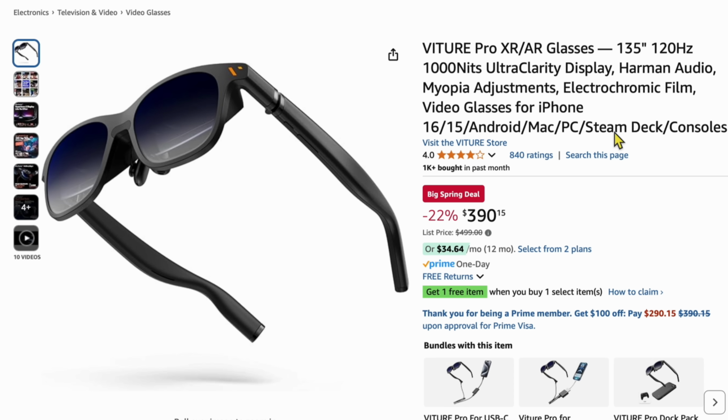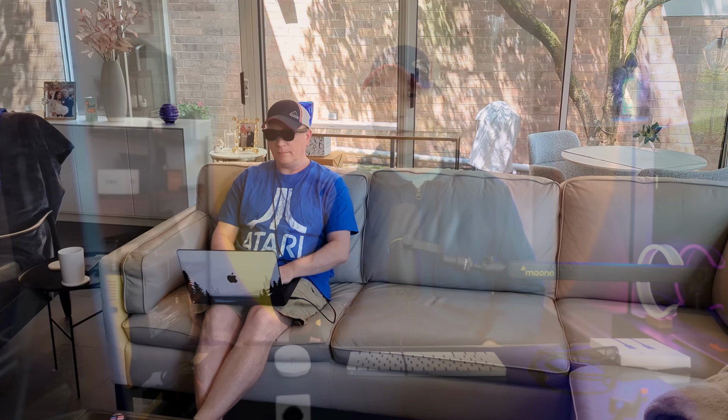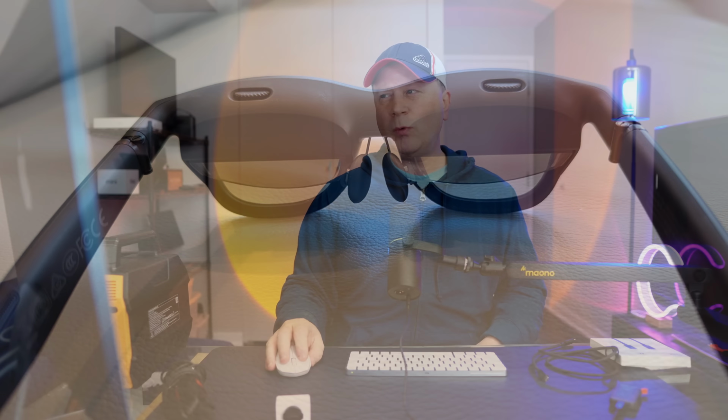That's the cheapest I've ever seen them. 135-inch, basically a view. You know, you get the idea. These are basically like, you can watch any type of movies through these things. You can play video games through these. And the clarity is actually really phenomenal because you can dial in the settings on your eyes and actually refocus them. That's one part I love about it.